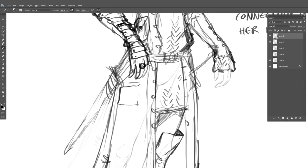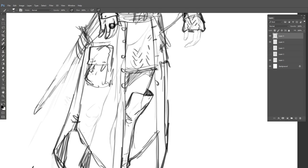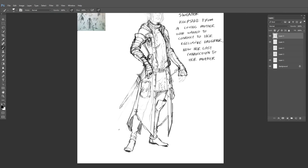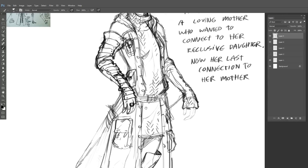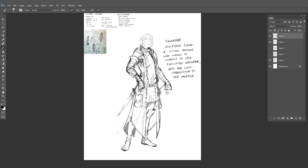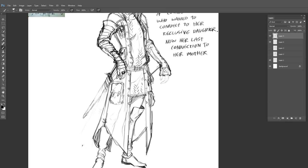But yeah, so just detailing up, drawing up. A lot of this is me just exploring, trying to figure out where things are going to go. I was thinking she would have requested all of these additional pockets on this thing just because you're spending a lot of time out in the wilderness. She's collecting mushrooms and nuts and moss for starting fires, and she just needs a place to keep all of this stuff.